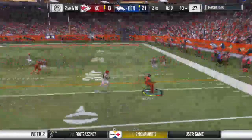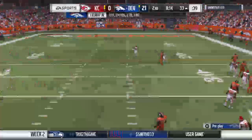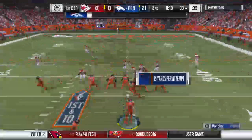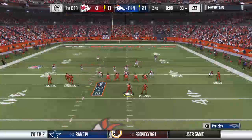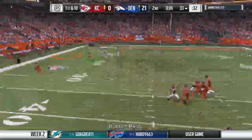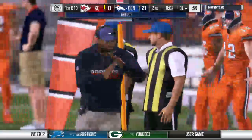Back to throw now on 2nd and 10. Looking for his running back, and he's got it. And he gets this inside the 35-yard line. I'm going to show my age here a little bit. We used to talk about running backs catching the ball as safety valves. Nowadays, they're a big part of the passing offense. Now whistles come in.